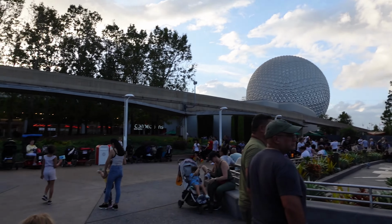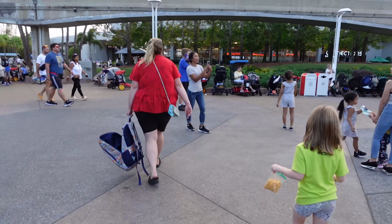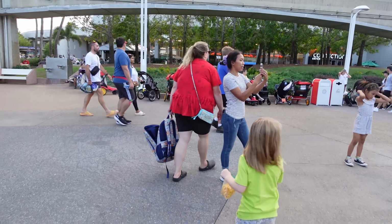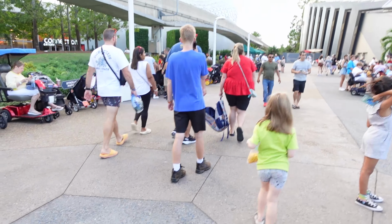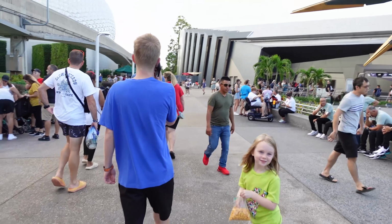Just got out of Guardians. Just another excellent ride, honestly. Really smooth. We've heard all the songs at this point, and we enjoy them all. So back to the stroller, and then onwards.